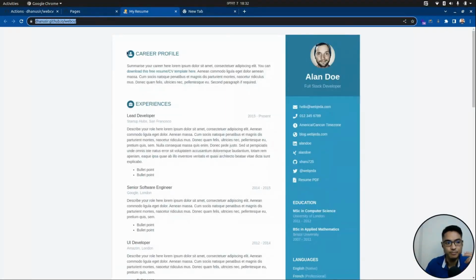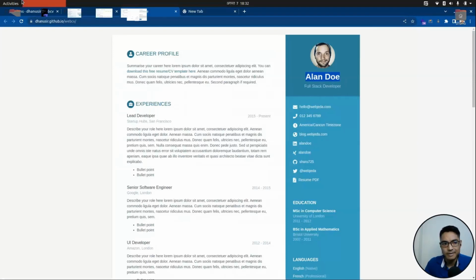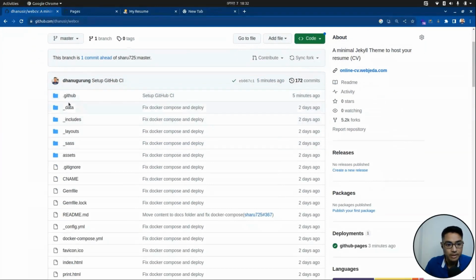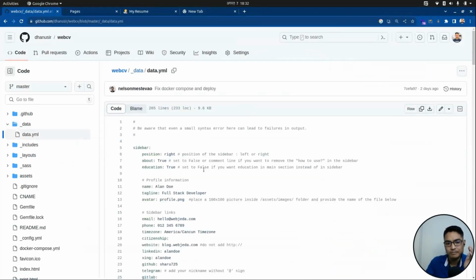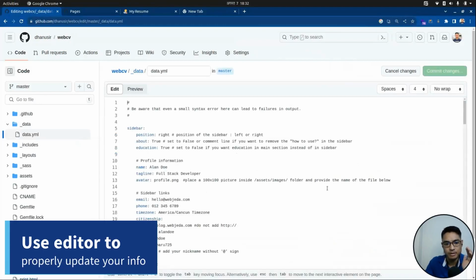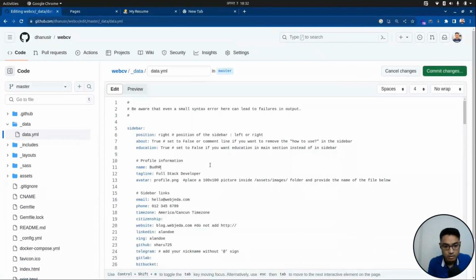I can check it on my mobile. But right now, this is not that useful because that's Alan Doy, not my name, right? And that's a full stack developer. I am a DevOps engineer, right? So you just have to go to this data.yaml and update it. Here, Ram Gurung, sorry, and DevOps engineer.